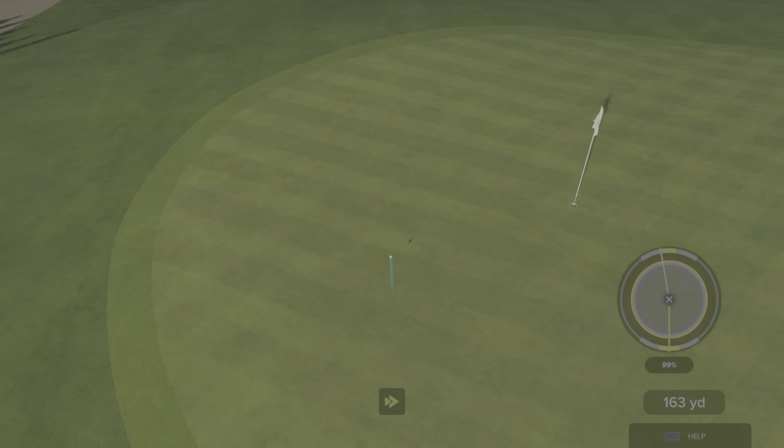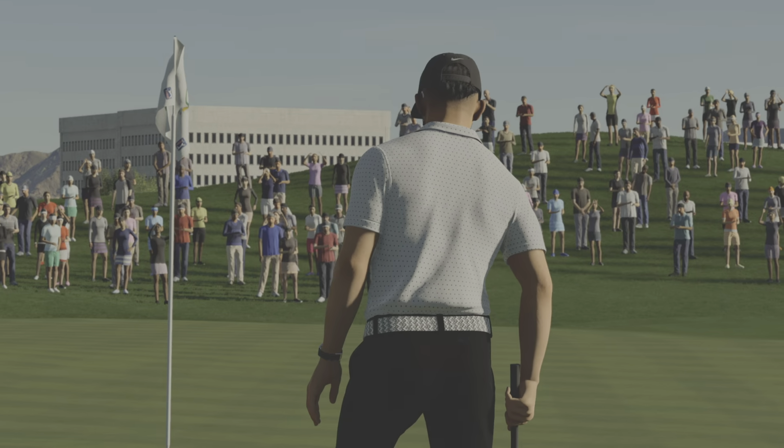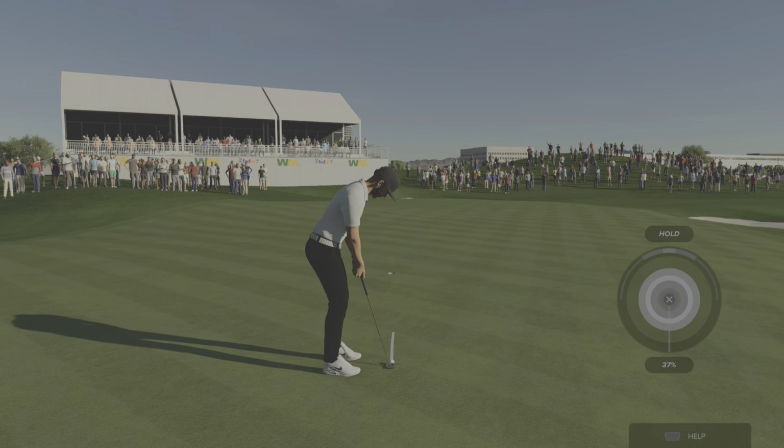Good sounding strike, that one. That's well played, pin high. That's the mark of a ball striker. Chance to move to 8 under here. Little birdie look in here.